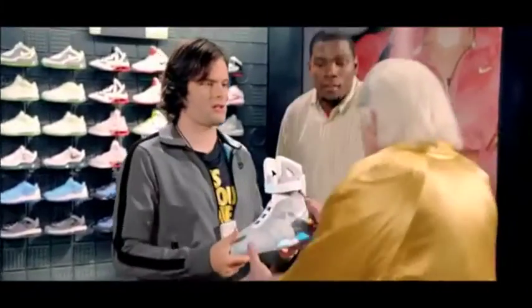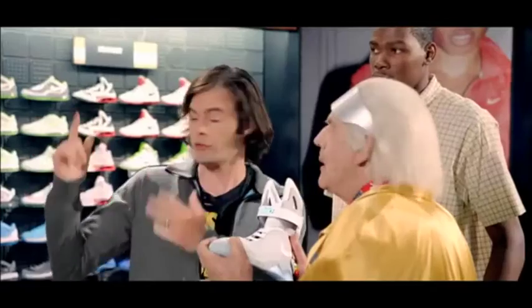But this year, it has been said Nike will release the power lacing versions of the shoes, but it is rumored that they will still be at auction similar to the 2011 versions. Otherwise, they'll be put in mass production.